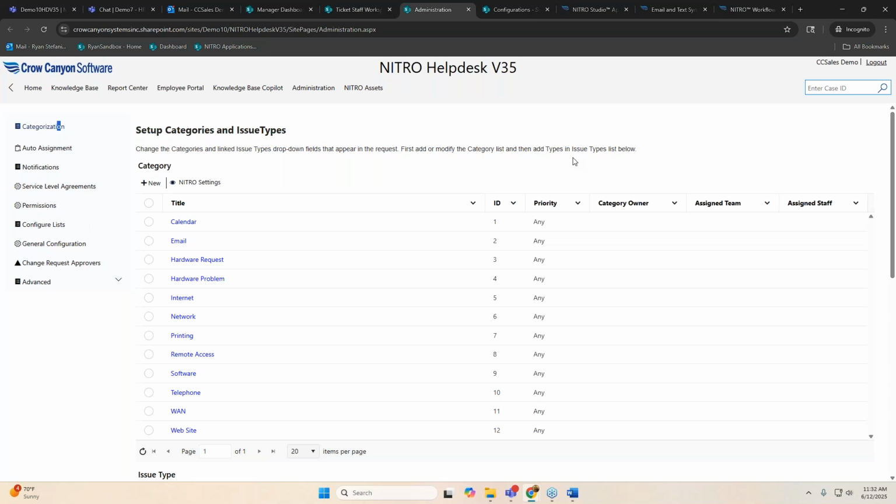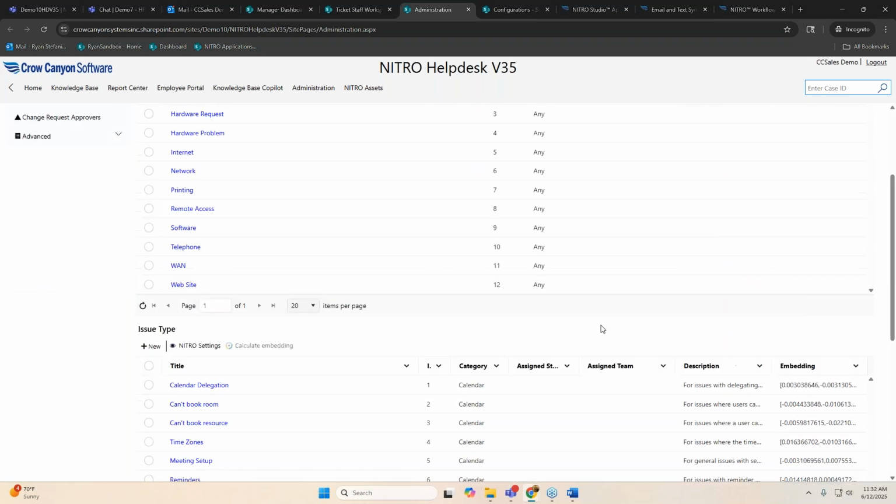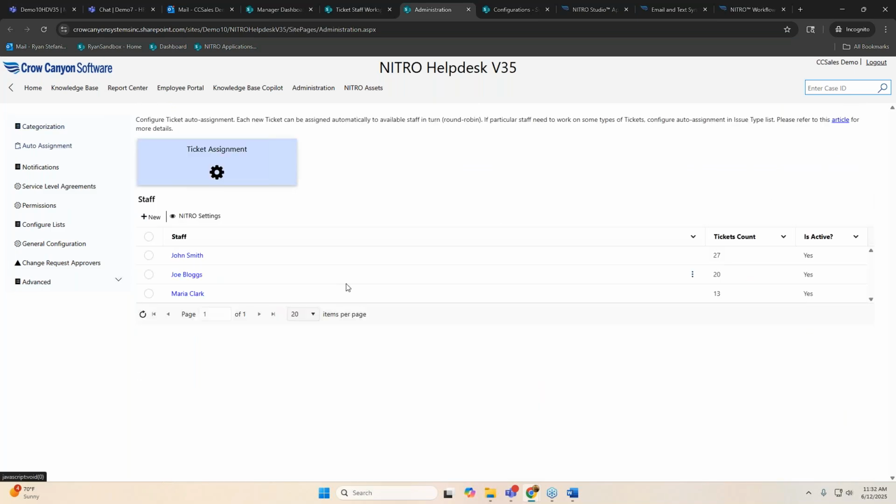Owning categories or subcategories. It can be a staff, a team member, category owner, for both types. We can also set up a staff list.